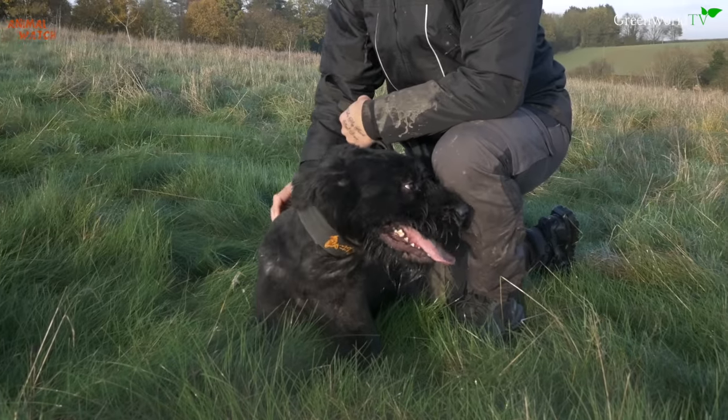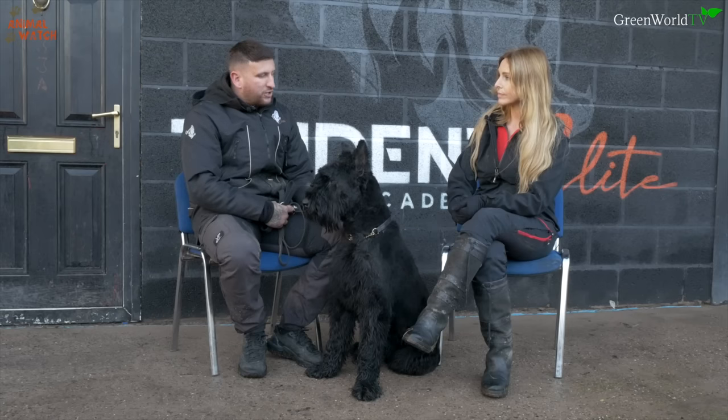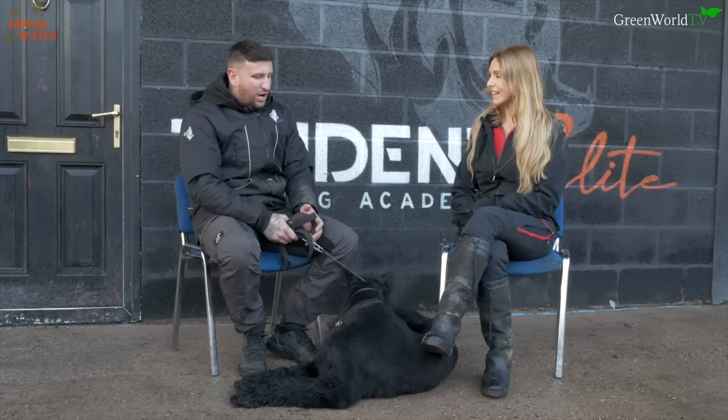Obi and Max are the two that are from more of a show line. They still have really good obedience and really good protection. But then you've got Zeus, who's a different kettle of fish. He's a lot more energetic. There's a lot more anger and aggression in his protection work.